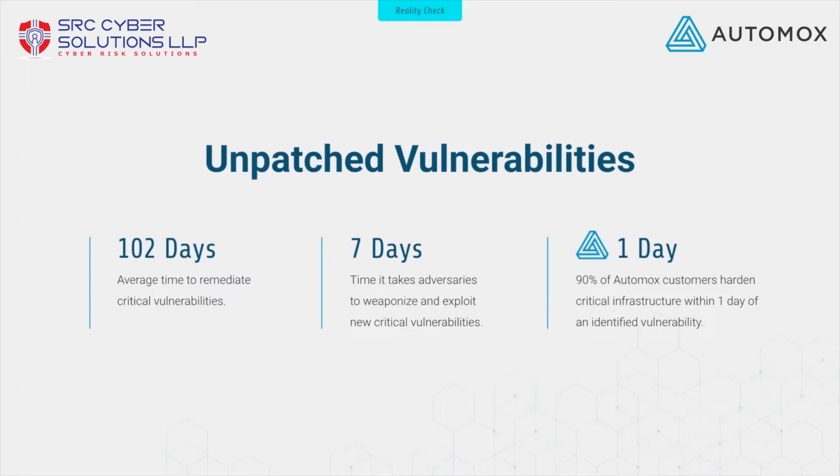When you look at the 102 days, that is a product of clunky legacy solutions and approaches, and honestly, preconceived notions that this is a hard process. This is difficult. With a tool like Automox, where you're 100% cloud native, it is not. 90% of Automox customers can harden their critical vulnerabilities within a day of that being identified. Either that being through our natively supported apps and operating systems, or through custom worklets that they've built on their own or worked with Automox to build together. This is something we are very proud of, and it's something that we are trying to make sure all customers look at this issue for what it is, a huge opening for bad actors to do bad things.